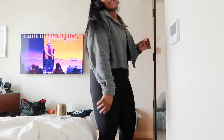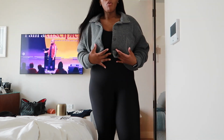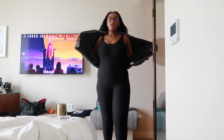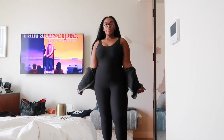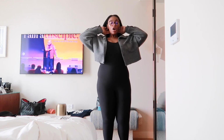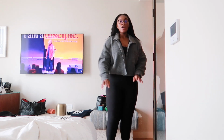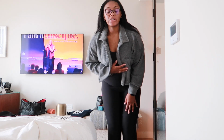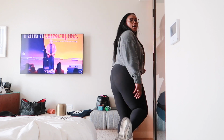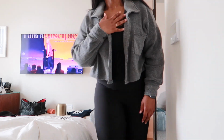But this is the same cropped jacket that I had on yesterday from Target. This is my fave and lo and behold, an oldie but goodie jumpsuit from Target. I mean, not from Target, from Old Navy. This thing can be dressed up or dressed down. I absolutely love this. And then I have on my gray P6000s.